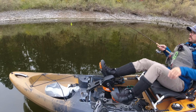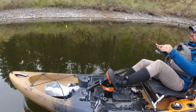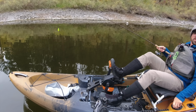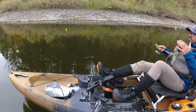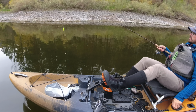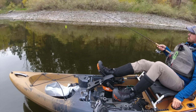As daylight increases, I find these fish will start to move out away from the bank, and rather than fishing tight to the bank, I'll end up fishing the edges of these weed beds a little bit more. There's a lot of smaller fish out feeding deep, and I probably could have good success, but I'm really looking for those larger fish that are cruising in the shallows that I could potentially score a 20-inch fish.